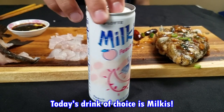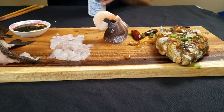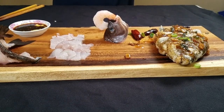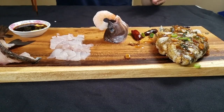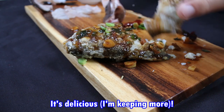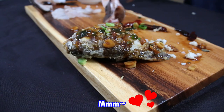Today's drink of choice is Milkis. It is delicious. Some of the sashimi. Mmm. Milkis.